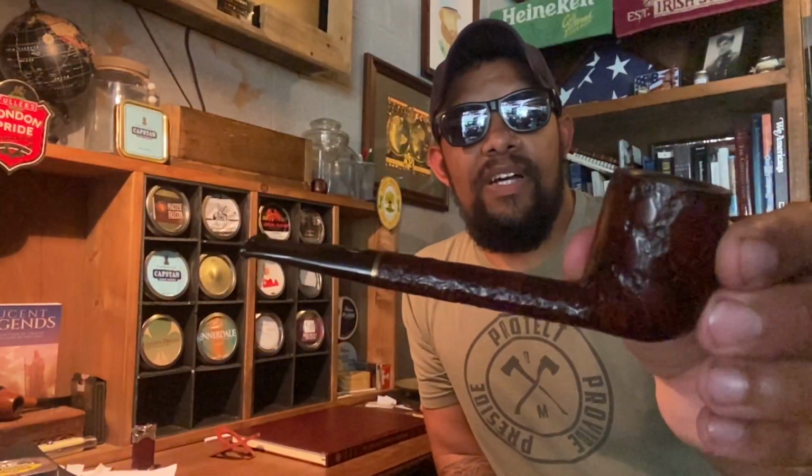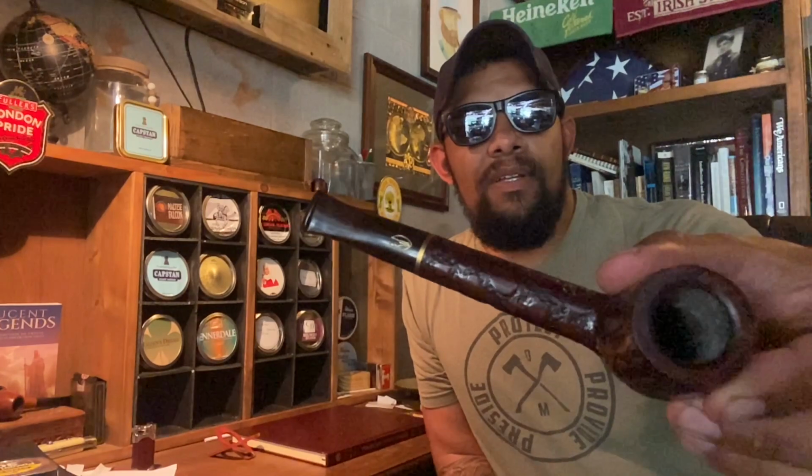I actually myself picked up a Canadian out of this collection. Here is my Savinelli Alligator. I just fell in love with this one and had to have it. And so this is my Canadian from this collection. And I gotta say, I have developed a real fondness of Canadian pipes just from handling these so much.